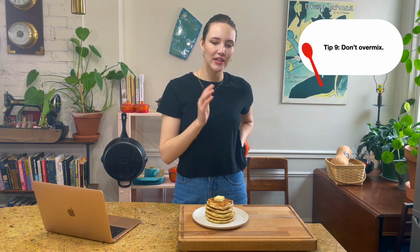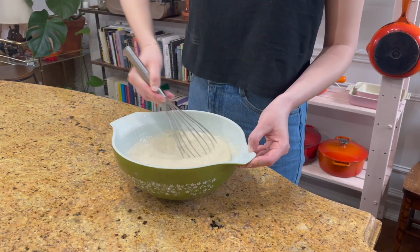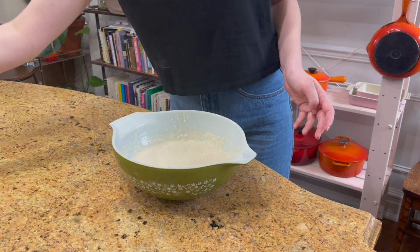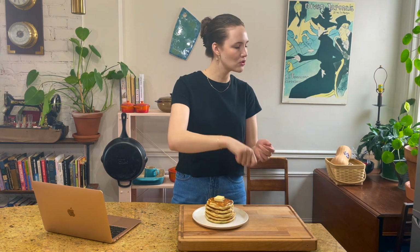9, a good thing to remember anytime you're baking, don't overmix. This batter is quite thick, so it's okay if there's little lumps of flour in this batter. All you want to do is make sure all the flour is incorporated just until you can't see streaks of it anymore. Don't overmix when you initially pull everything together, and don't mix it again after you've already started cooking. So like each batch you do, don't mix it, just scoop it right out.